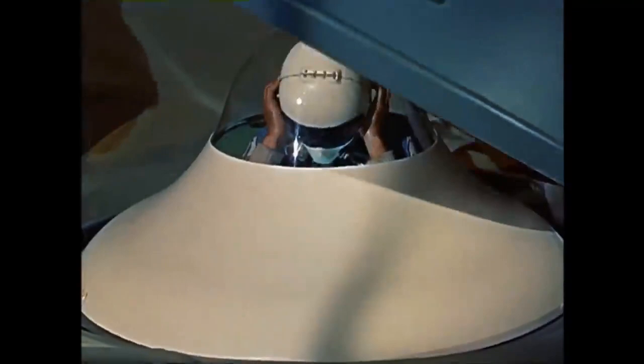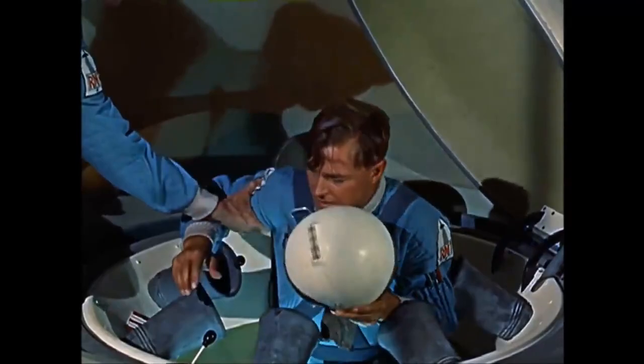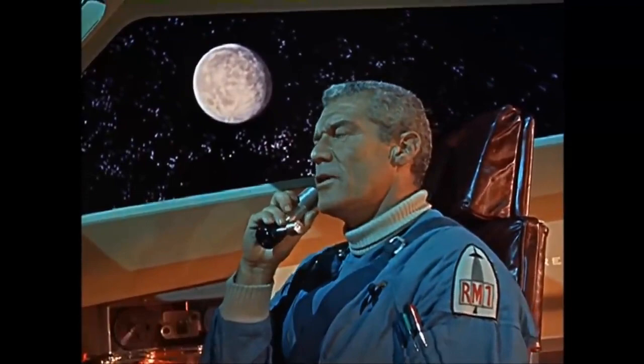RM1 to Station 1. This is Station 1. Go ahead. Meteor puncture sealed. Estimated diameter of meteor, 1/16 of an inch. No injuries. Equipment okay. Estimated loss, 180 gallons of nitric acid. Proceeding on flight plan. Over and out.